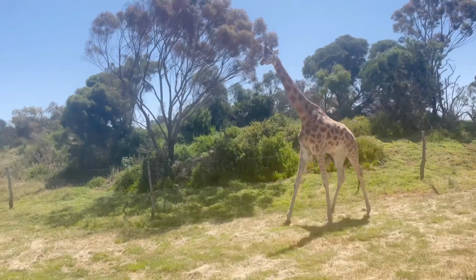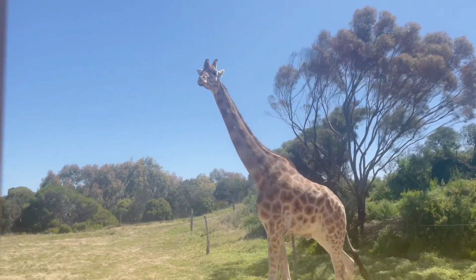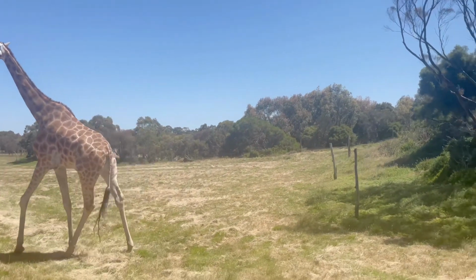And cartilage that he uses to help protect his head when male giraffes are defending their females or their territory, they do hit one.